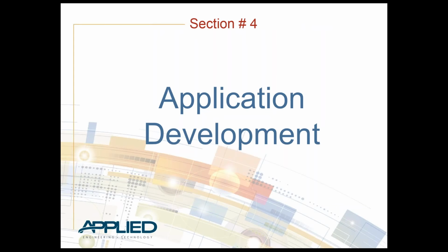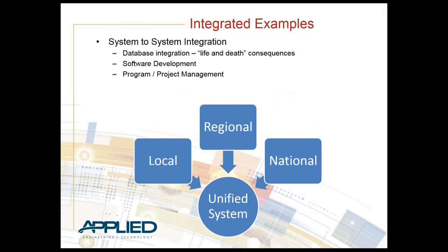In this presentation in particular, you'll learn about our team of software developers and project managers that are here to help clients through the unique projects and the demand that sometimes overwhelms their current staff. So let's talk about application development and the value that it brings to our clients.